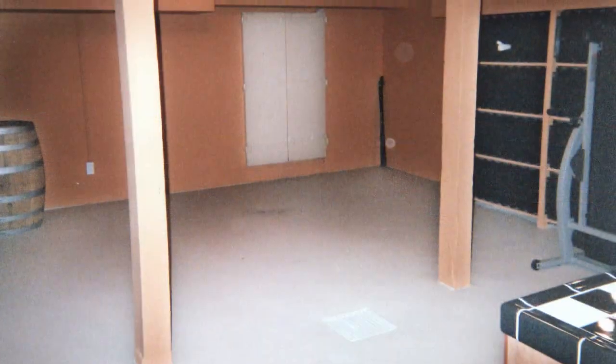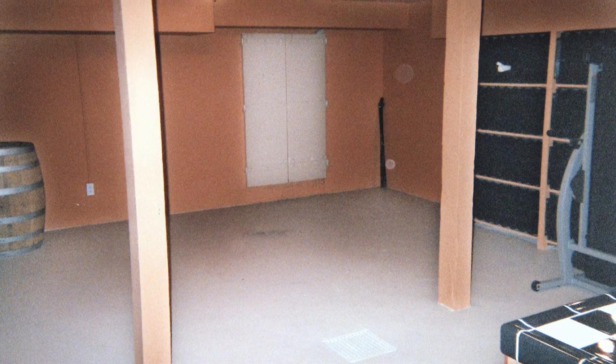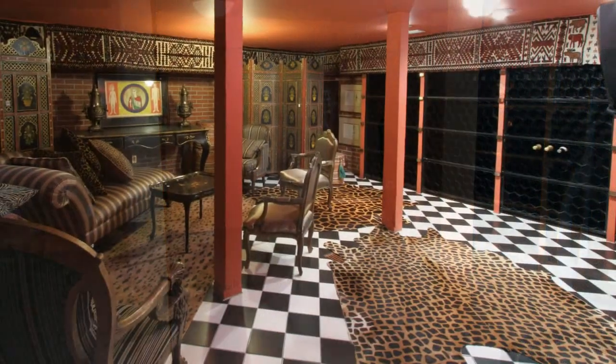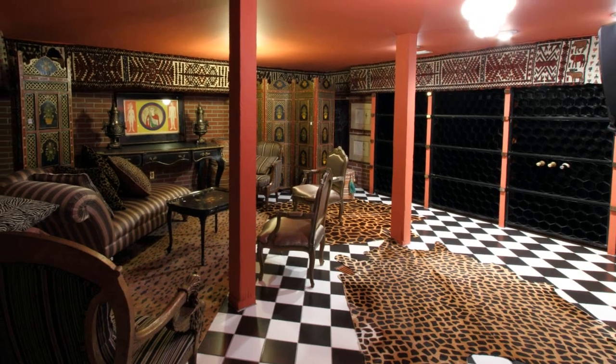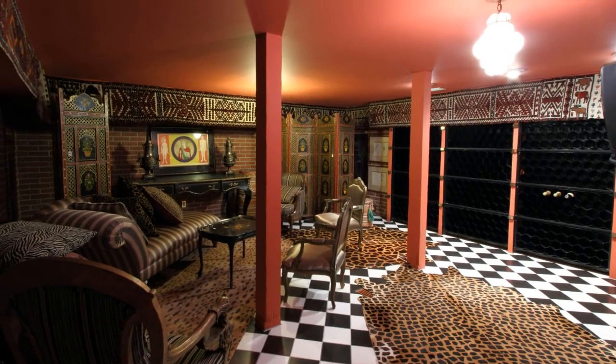This is the wine cellar, and it was pretty barren. It holds 800 wine bottles, but this is actually a step up at this point, and this is the final result, which is an extension of the Casbah, a seating area as well as a storage area for wines.